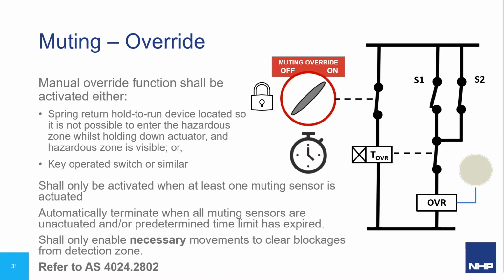As such, we have some special requirements for how we implement the manual override to ensure that it cannot be misused or manipulated to circumvent the safety systems. Firstly, the type of operator which is used to activate the override should be a momentary type, spring return for example, such that you have to actively and physically hold down the operator whilst override is in operation. This is so that if you let go of the operator, the override is terminated. The operator also needs to be located in an area where it is not possible to enter the hazardous area protected by the light curtains, but keep the area visible. This is so you can see that the blockage is cleared, but also so that no one is in the area that could be injured.